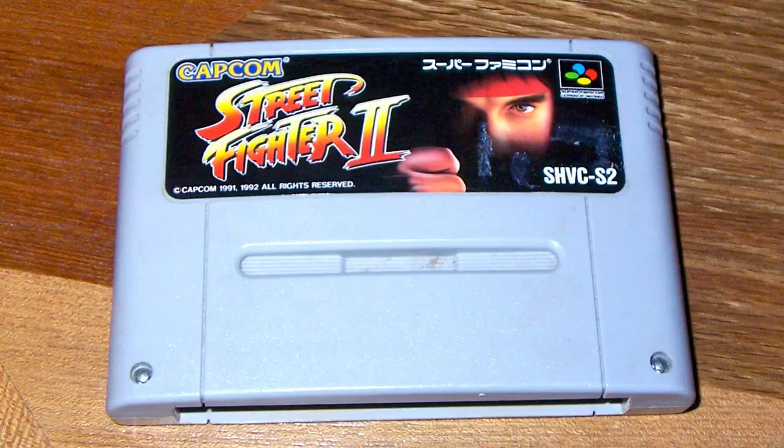Recently I've bought 15 or 20 games, but I'm going to show you the top 6 of those games. Super Mario Kart. Next up is Street Fighter 2. I also have copies of Super Street Fighter 2 and Super Street Fighter 2 Turbo and another version of Street Fighter 2. I'm not sure what it is exactly, but I've got this one as well as at least 2 or 3 other versions, but this is the original Street Fighter 2.